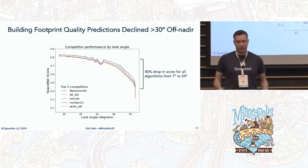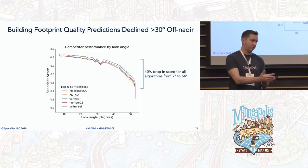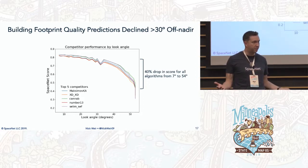Sure. That's a great point. It's not something that we've explored. We're kind of trying to build slowly and incrementally this foundational understanding of how well you can map these things. But it would be great to have people take these data sets or work based off of them and do things like that.